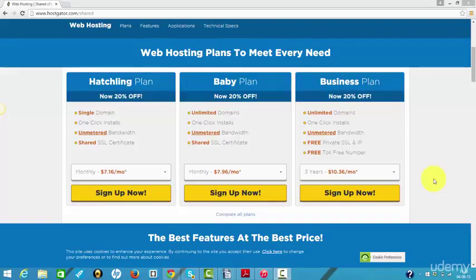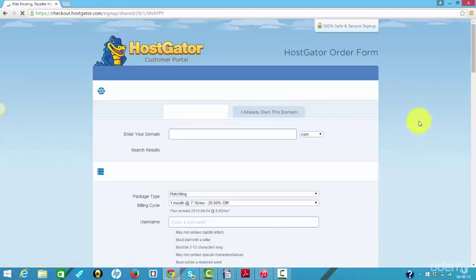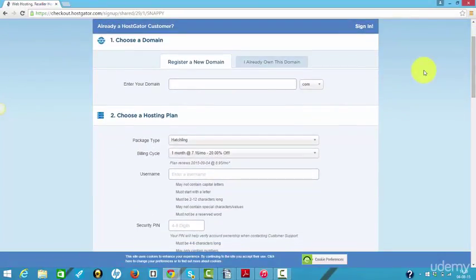As you get started with HostGator and actually choose a plan, which I recommend the Hatchling plan, you'll be prompted to choose a domain name. Now, it's important to note that you don't have to register your domain name with HostGator, but it does make things extremely easier. So what you could do is register the domain on either Namecheap or GoDaddy, and then link that domain name to your hosting provider, in this case, HostGator.